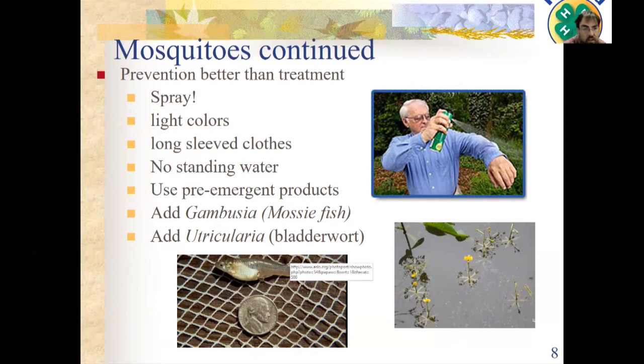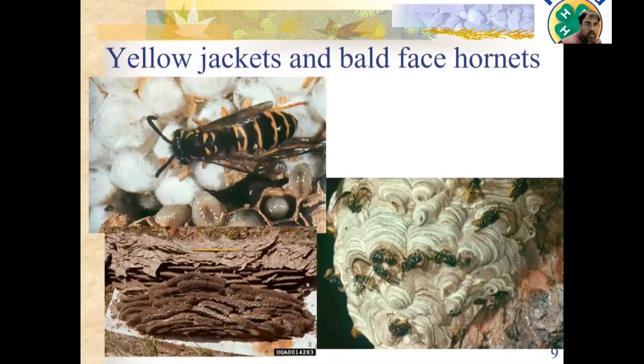The other guys that you can encourage are dragonflies, which are known as mosquito hawks. If you have these guys, they'll help control the population. So very good to have. But mosquitoes, you just basically, as soon as they land on you, swat them, kill them, get rid of them. Don't allow them to eat.